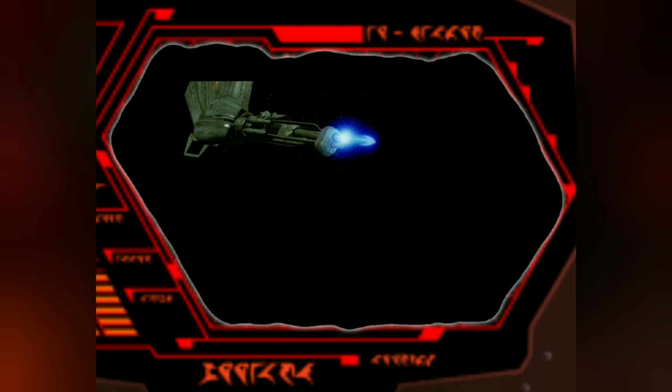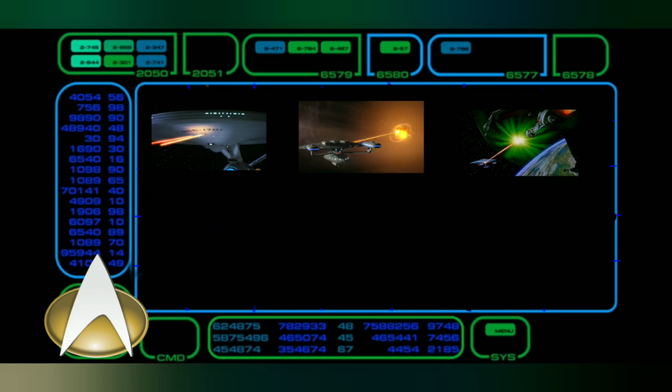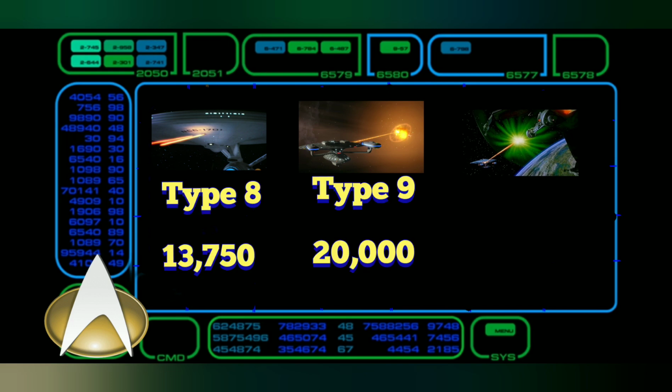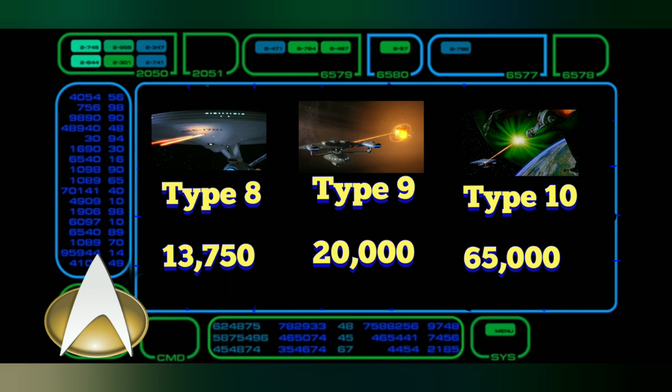Okay, and the standard disruptors that you're going to see aboard a ship of this class are 32,500. The interesting thing is, where does that stand up against Federation-class starships? So let's look. You have Type 8 at 13,750, Type 9 at 20,000, and Type 10 at 65,000. Basically, Klingon weapons are in a high-grade level. They are not as good as Type 10 phasers, but they're not as bad as Type 9. They're in this kind of gray middle area. I would say that they are a high mid-tier weapon. They are better than most of the other powers out there, but they're not as good as what you would see on more advanced Federation starships like the Nebula, the Galaxy, USS Defiant, and things of that nature.